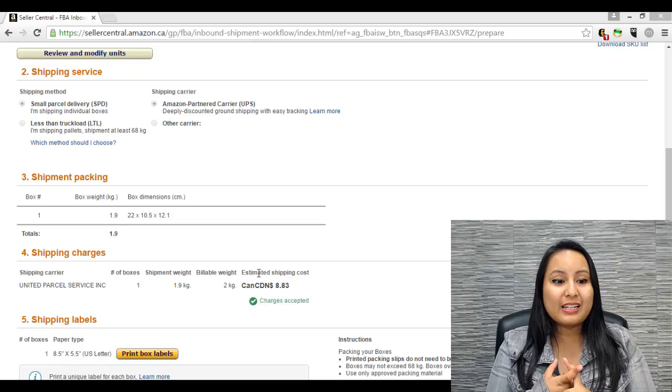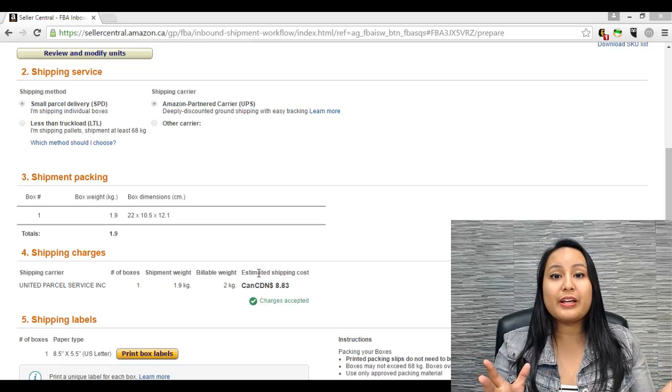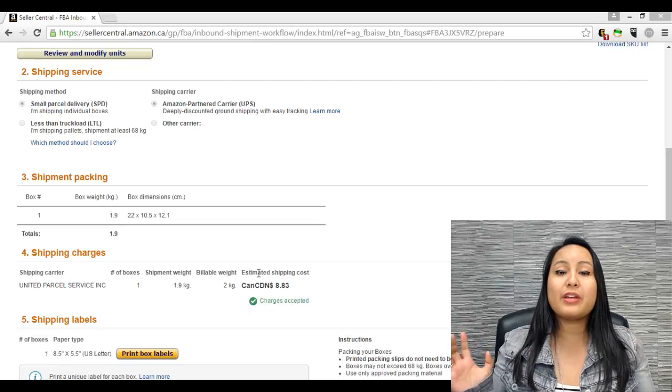Now, I don't get a receipt. It automatically knew that it was checked in to UPS, and it automatically started tracking it right away as soon as it was scanned. So I thought that was really awesome.